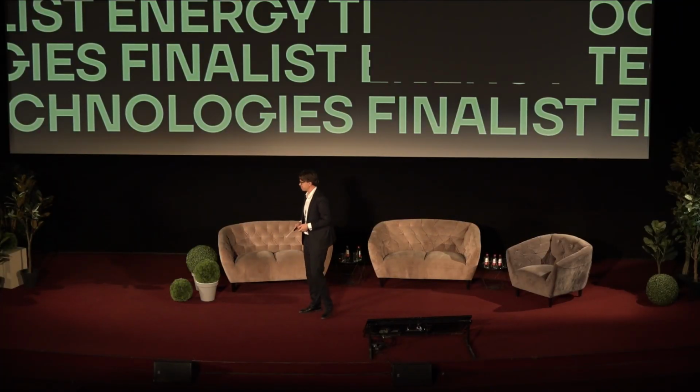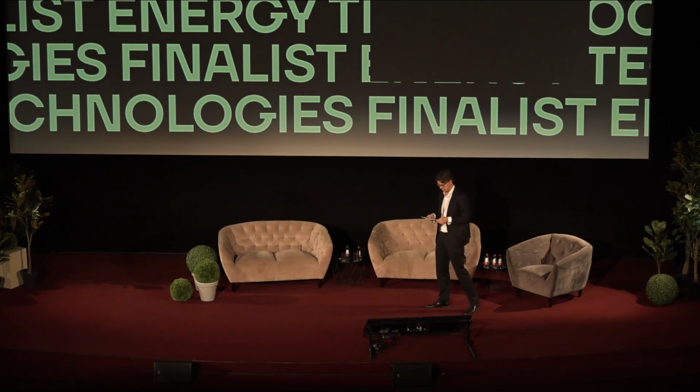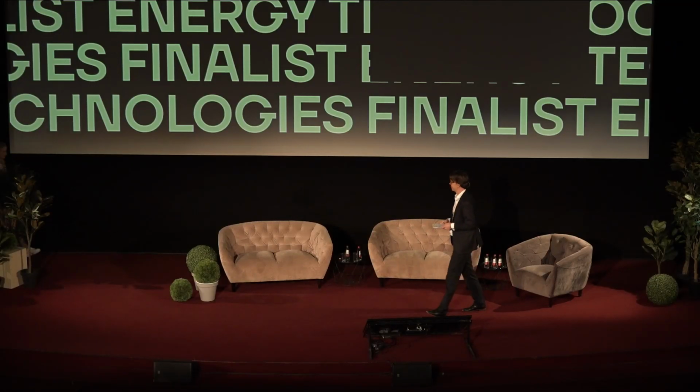Our next finalist, who will do the pitch in just a few seconds, is Skanstes Business Center from Latvia. This project implements geothermal energy piles in the construction of the Elemental Business Center, providing energy-efficient heating and cooling solutions. So I invite Line to the stage for her pitch.